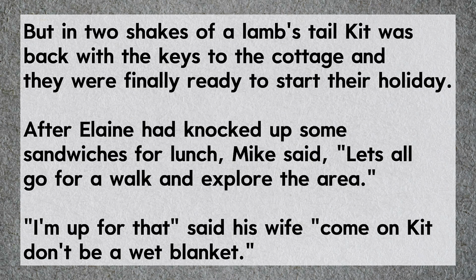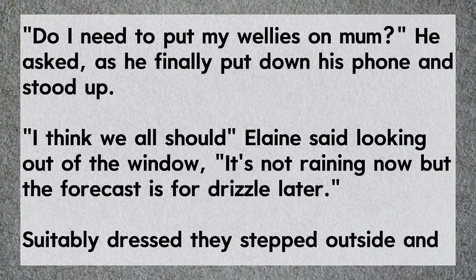After Elaine had knocked up some sandwiches for lunch, Mike said, "Let's all go for a walk and explore the area." "I'm up for that," said his wife. "Come on, Kit, don't be a wet blanket." "Do I need to put my wellies on, Mum?" he asked, as he finally put down his phone and stood up. "I think we all should," Elaine said, looking out of the window.